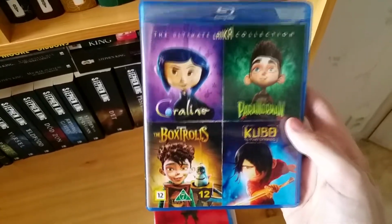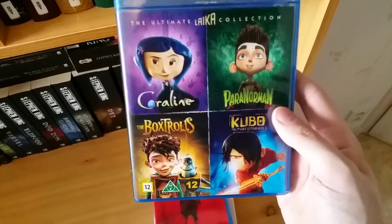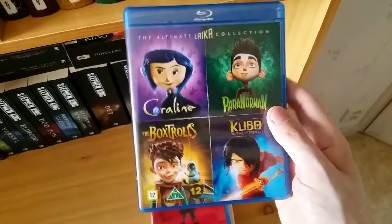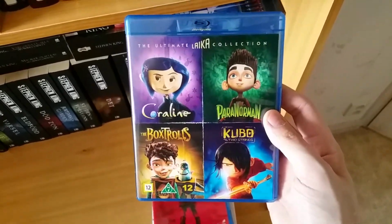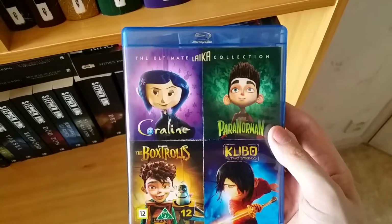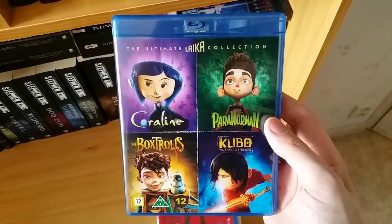Maybe not the youngest children, but if they're 10, 11, 12, they can watch this. And the cool thing about these movies is that adults can definitely watch and enjoy them as well. Sadly, Kubo didn't make that much money at the box office, but check it out on digital HD, check it out on Blu-ray, rent it, whatever. Give it a chance. Watch the movie at least once. And I think people will be positively surprised.